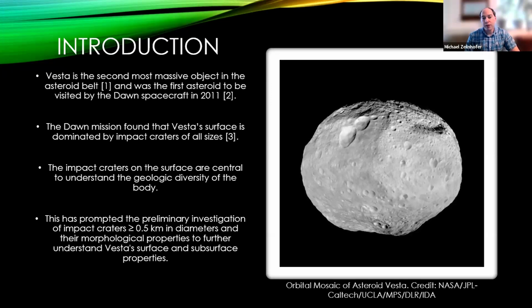So this prompted me to go ahead and look at a preliminary investigation of impact craters greater than or equal to 0.5 kilometers in diameter, not only looking at the crater depth and diameter, but also looking at the morphological properties, so what their interiors are made of, as well as their morphometric properties, what their shape is, to help understand Vesta's surface and subsurface properties.